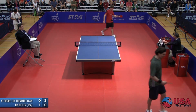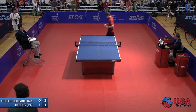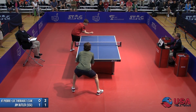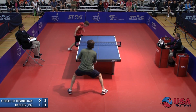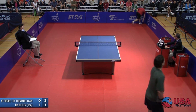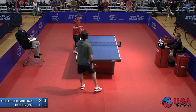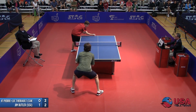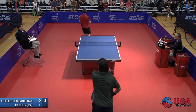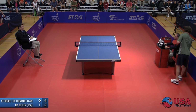Jim Butler, big forehand right down the line. Oh, he saw the edge and went for it. Again. Good backhand open even without the edge. Right. That certainly secured the point. Boom. Theriault got a little bit high for Pierre-Luc there. You can't do that with him.